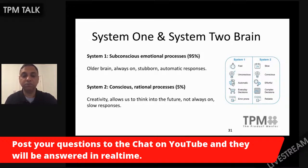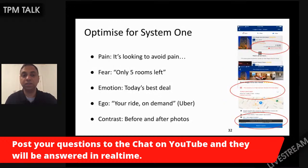System one is an impulse brain, it is always on, and this is what organizations target when they show you persuasions. While system two is something which thinks slowly. It allows you to think for the future, and it is creative. If you are a consumer product company, you should always optimize for system one. You should always optimize for emotions.